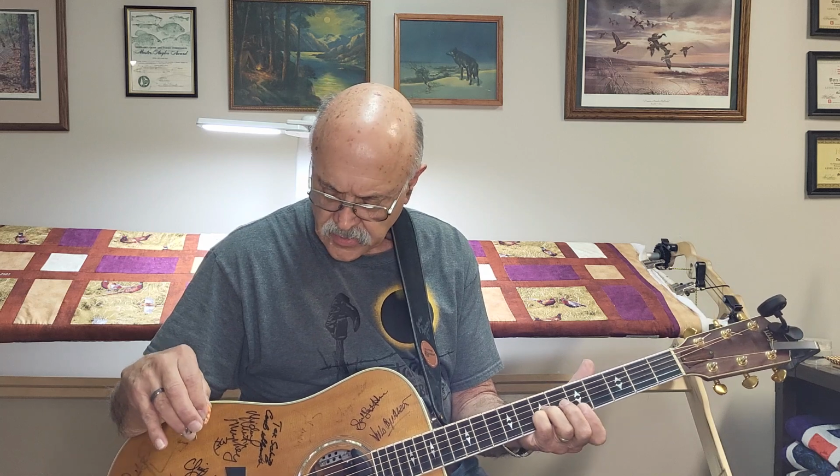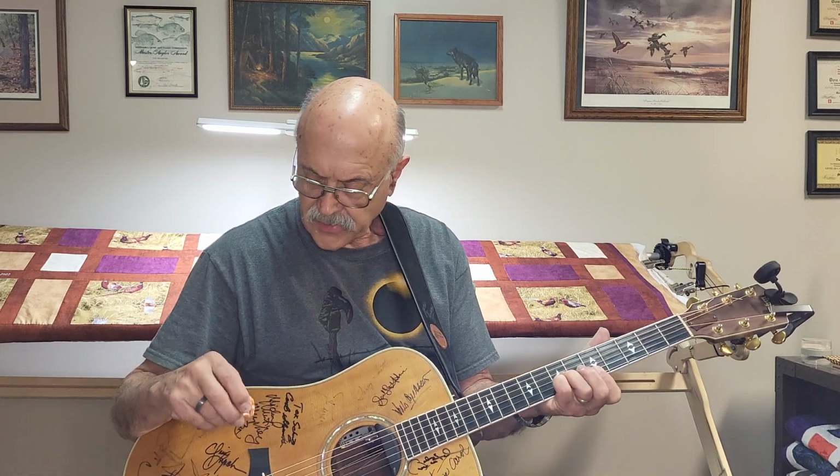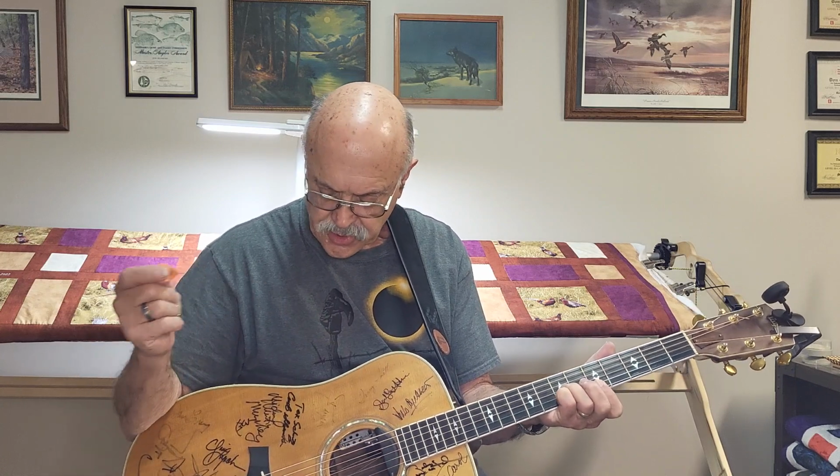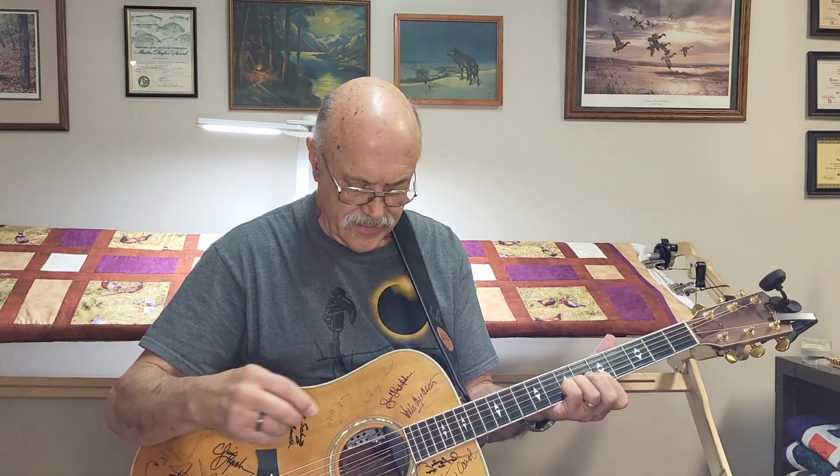This is my Taylor Model 810. It's an early 1990s model guitar. I've taken it in a lot of places, and I've had a lot of people sign it, as you can see. I'll go over that with you one day. I've got a couple here that I'm kind of proud of.